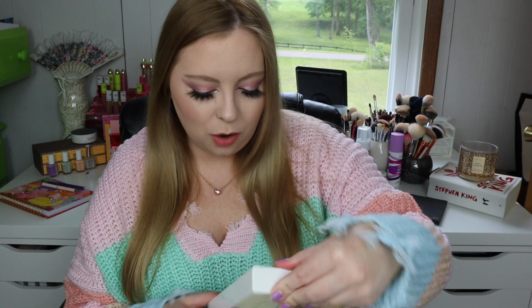Next up from Baddington, we have a brush set. So it has a powder brush and a contour foundation brush, which sounds extremely exciting. I hope they are really great looking. Dense and packed. I like the brushes to be dense and packed if it's going to be a foundation brush, but we'll just have to see.